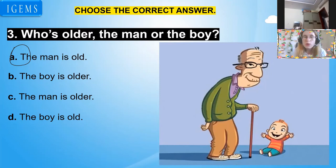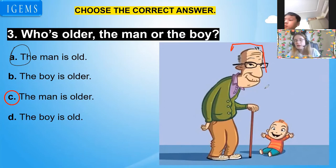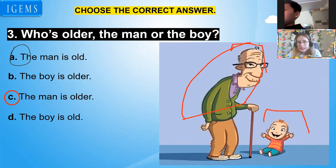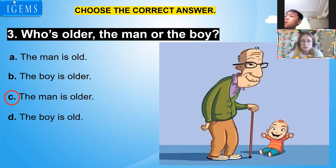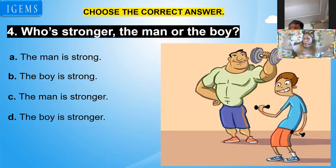What should we say, Thor? The man is older. Is older. Yes. Okay. The man is older because we are comparing this man and this little boy, and we are saying he is older. Older. Good job. Who's stronger, the man or the boy?